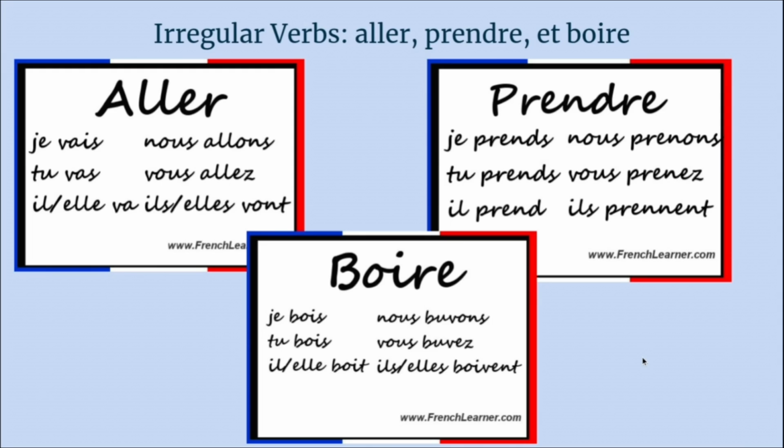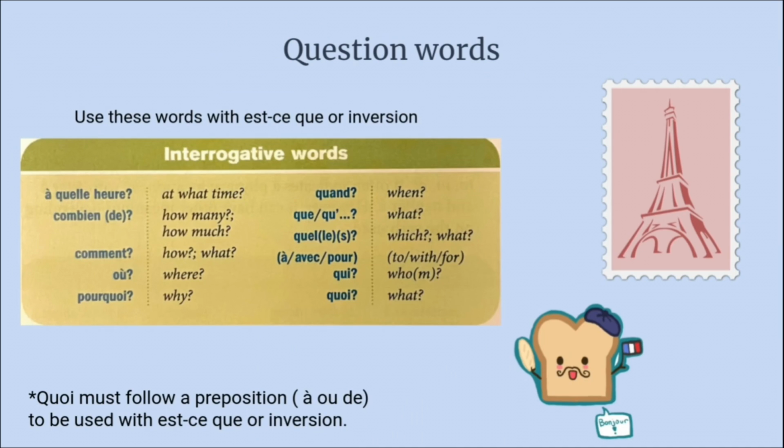Okay. And our final slide is question words. So if you wanted to ask at what time, you'd say à quelle heure, how many or how much, combien de, comment, how or what, où, which is where, pourquoi, why, quand is when, que or qu', pronounced the same, what, and then quel, which or what.